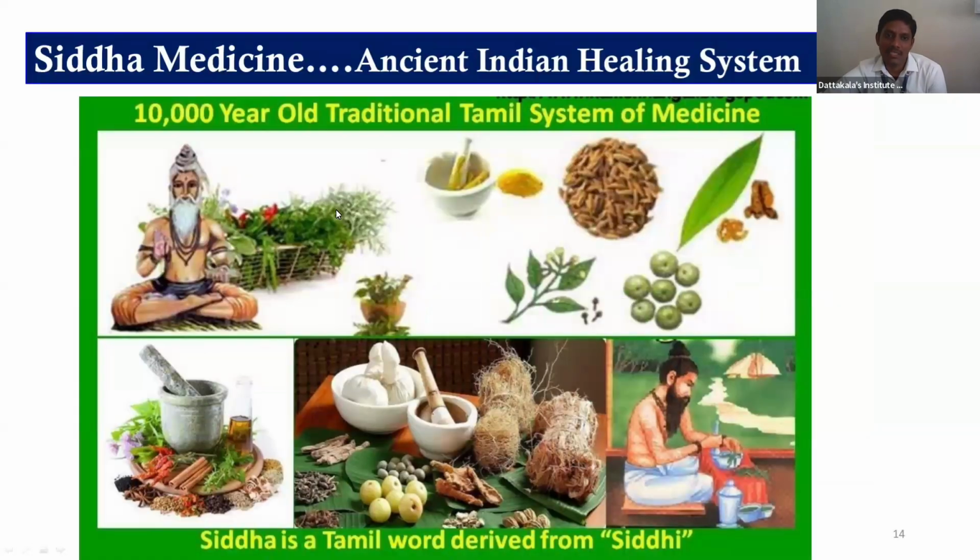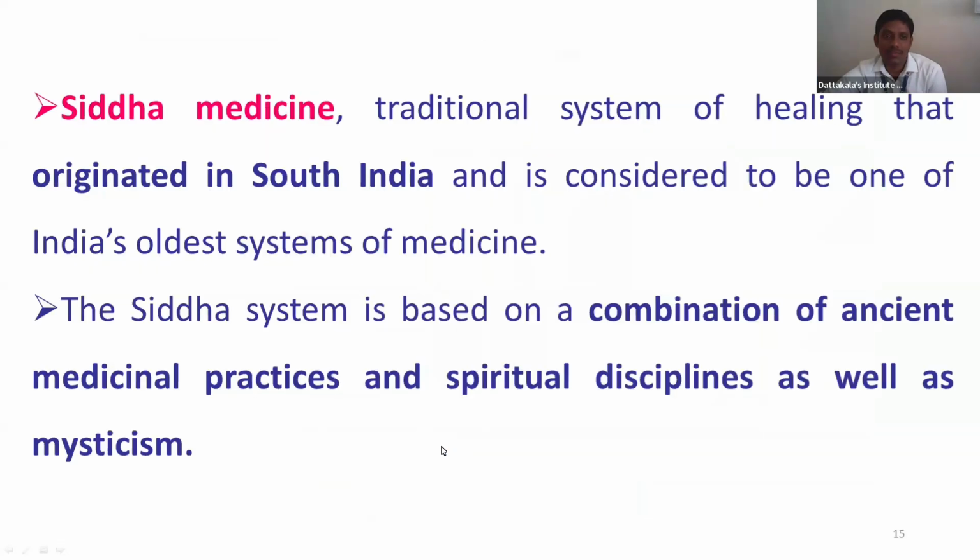And coming to Siddha medicine. Siddha medicine is also an ancient Indian healing system, a 10,000 year old traditional system introduced in the Tamil system of medicine. Siddha is a Tamil word derived from Siddhi. This traditional system of healing originated especially in the South India portion of our country, and is considered one of India's oldest systems of medicine, like Ayurveda. It is based on a combination of ancient medicinal practices with spiritual disciplines as well as mysticism, that is nothing but belief. So with all these combinations, this is called Siddha.